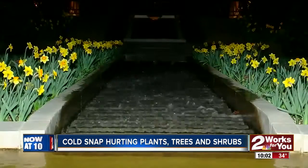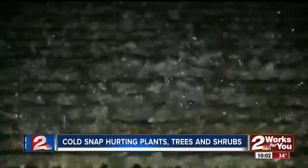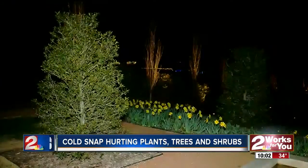And even though it's going to be warmer coming up this week, are those going to be able to recover right away, or is that something that's going to kind of stick around? If you get a bit of burn, it's going to take a few days to a couple of weeks to recover. You won't notice it in a little time, but we may lose some of the flowers on some of the shrubs.